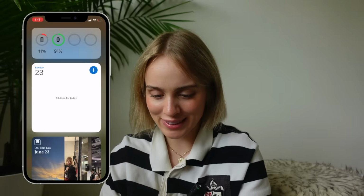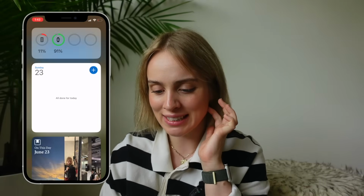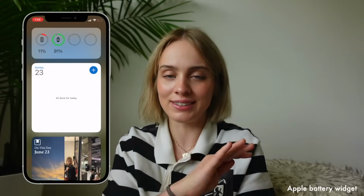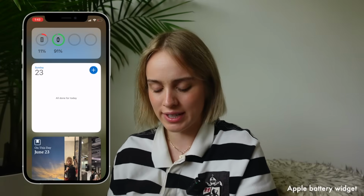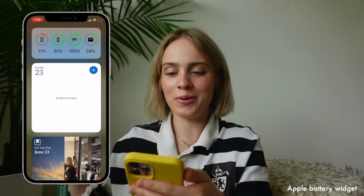Then if you swipe all the way to the left, you have some more space for extra widgets. So I really like this battery one that just tells you at a glance how much charge all of your devices have. I think I have to open the AirPods case for it to register. Yeah, there you go.